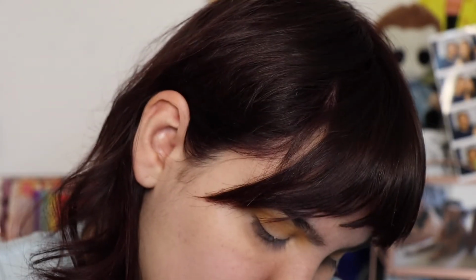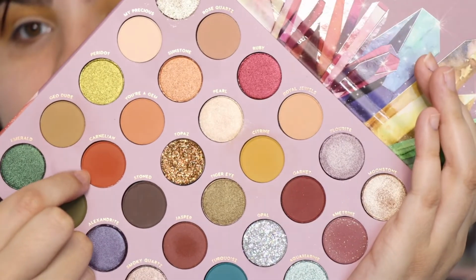So next I'm going to take the shade Carnelian. It's this orangey shade right here, and I'm going to put that on top of Citrine. I'm gonna actually use the same brush because I'm not trying to be too precise just yet. I'm still going a little messily. So just gonna put this where I put Citrine, basically.